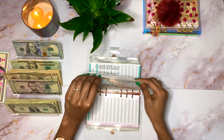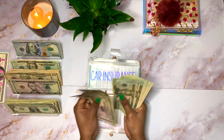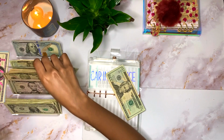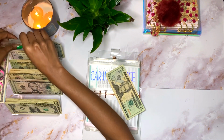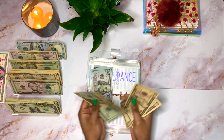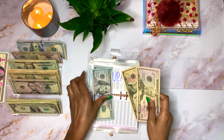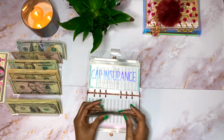All right, so car insurance, I have $360. So 51, 20, 40, 60, 82, 20, 40, 60, 83. So let's go ahead and replace those. One, two, and three. 20, 30, 40, 50, 60. Let's get a 50. So now I have 1, 2, 3, 50, 360.